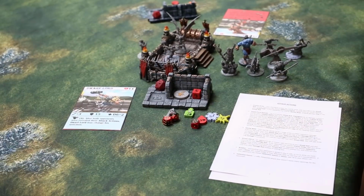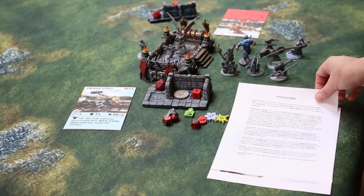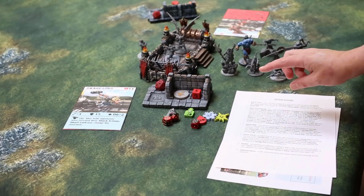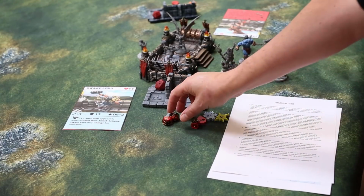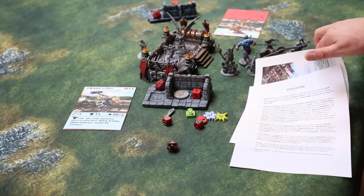Now, looking at it from behind your screen, there are 6 possible attack actions, which are out of the rule book here. They're very easy to learn, but until you learn, you keep the sheet handy. And your opponent would also choose from those 6. Once you reveal, you'd be rolling a 20-sided die to see if your attack hits.